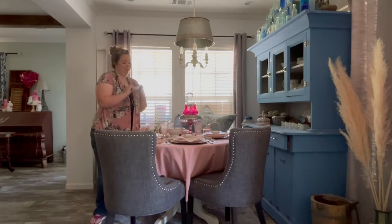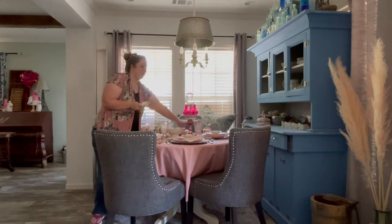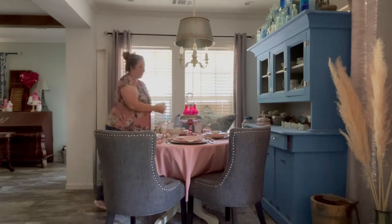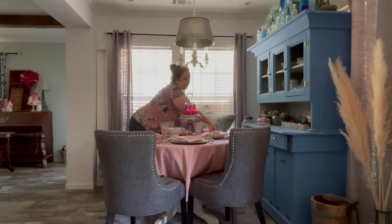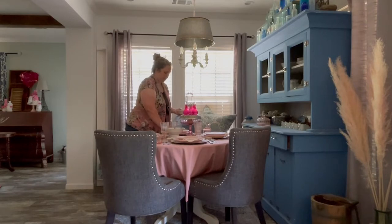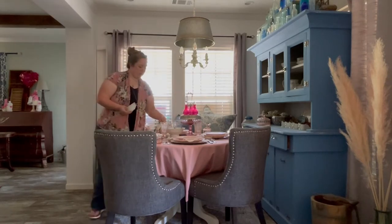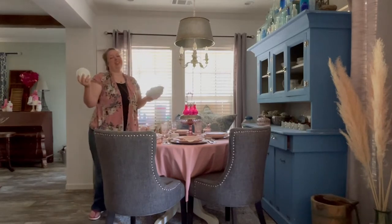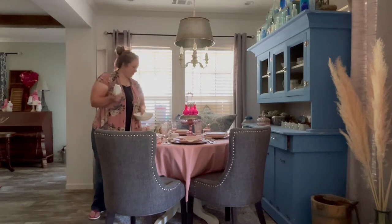If you didn't see the Valentine's Day video, these were my great grandmother's bowls that my mom gave me for Christmas. So very special to me. I was very excited to set a table with them. And I used a lot of my pink depression glass collection to have just all these shades of pink. I have pink depression glass salad plates, but I am currently on the hunt for dinner plates. So if I ever get dinner plates, we might just have to go wild and do a completely 100% depression glass table. Wouldn't that be fun?